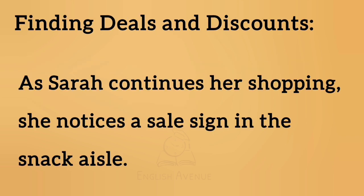Finding deals and discounts. As Sarah continues her shopping, she notices a sale sign in the snack aisle.